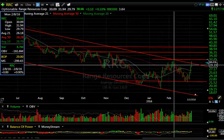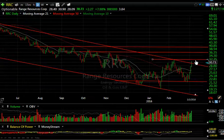There is a little bit of resistance up here near 32. You may see that as early as tomorrow, but be careful as this is first coming through its declining tops line.